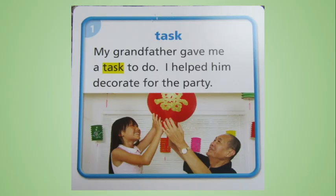Our first word is task. Let's read the sentences. My grandfather gave me a task to do. I helped him decorate for the party. So an example of a task must be decorating for the party. I can think of a lot of different tasks that my mom has given me to do, or my grandmother. So a task must mean a job that you have to do.